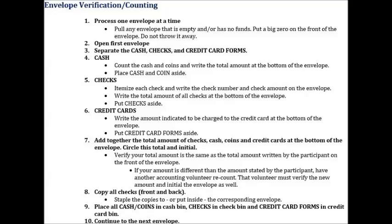The next step is to copy all of the checks, front and back. If you are using a copier, be sure to staple the copies to or put inside the corresponding envelopes. You will then place all cash coins in the cash bin, all of the checks in the check bin or pile, and the credit card forms in a credit card bin. It is now that you can continue to the next envelope.